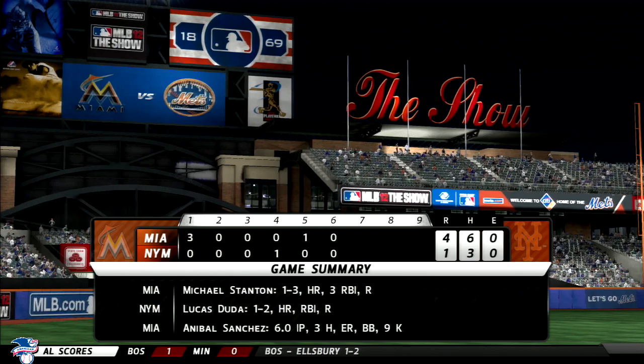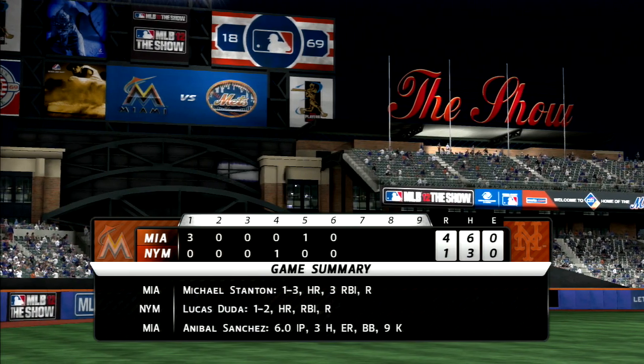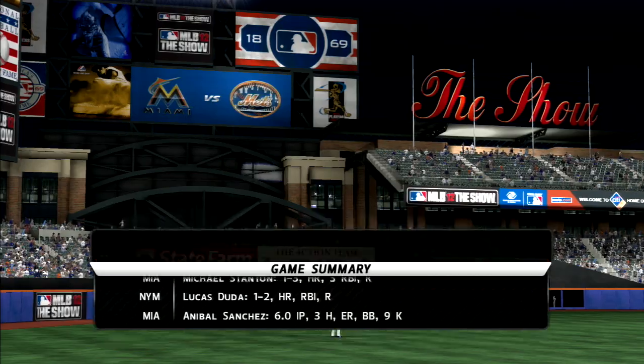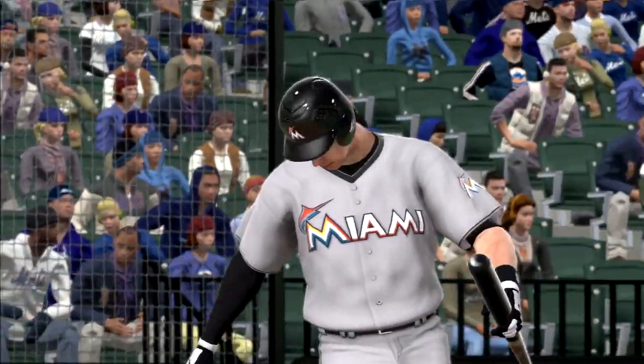Welcome back to Citi Field in Flushing. It's on to the 7th inning with the Marlins on top, and it's a good time to check out our game summary through the first 6 innings of play. Brett Hayes will lead it off here in the top of inning number 7.